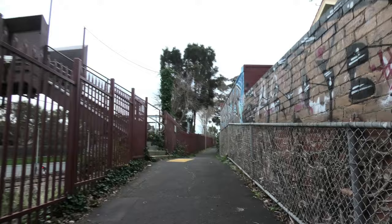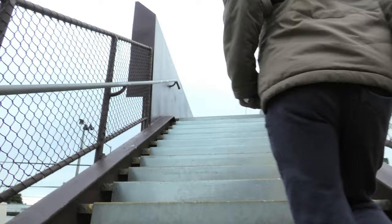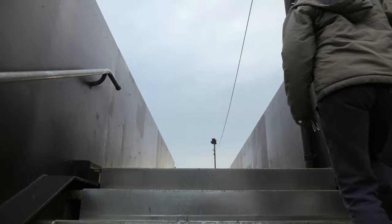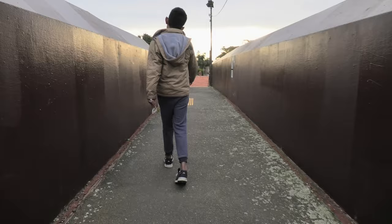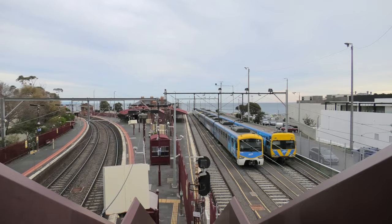Another place over there where you can do some train spotting, but we're not gonna go there, we'll go up this footbridge. You can get an excellent view of the station and the beach. This is a great place to take a picture.